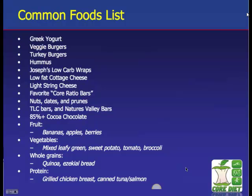Low-fat cottage cheese, light string cheese is always great with an apple or piece of fruit to have for a snack. Your favorite core ratio bars. We'll talk about the core ratio equation, whichever one that might be. Nuts, dates, and prunes. TLC bars and Nature Valley bars. These are great for pre-workout fuels. I use Nature Valley bars all the time. There's tons of different flavors.